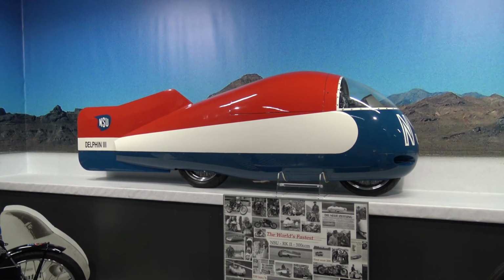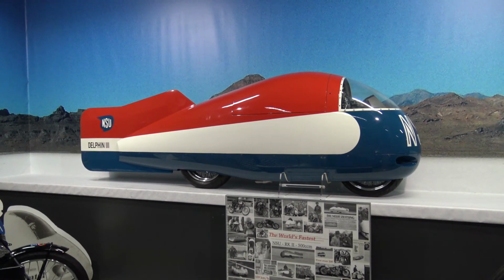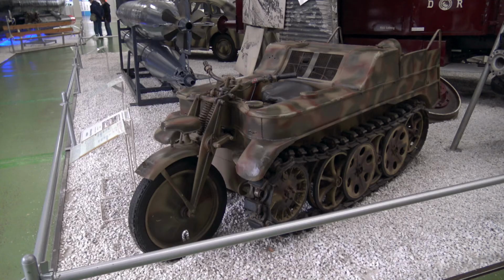It reached the speed of 339 km per hour. The iconic Kettenkrad, the tracked motorcycle from 1942, is here as well. It was a towing vehicle utilizing motorcycle parts. More time we will not dedicate to the motorbikes, because we focus on sports cars within the machinery.